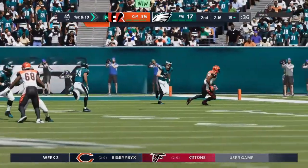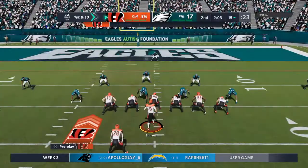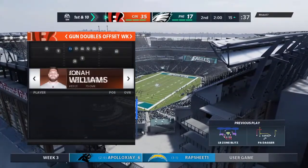Another first down as they call his number again. He's got 15 yards here. Line of scrimmage, the 15. It's 1st and 10. 2 minutes remaining in this first half of football.